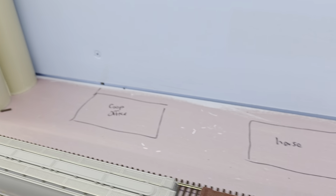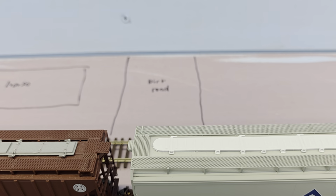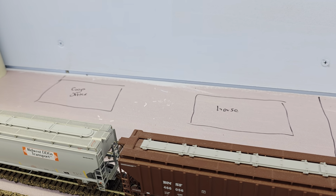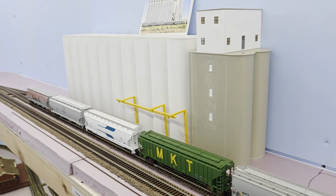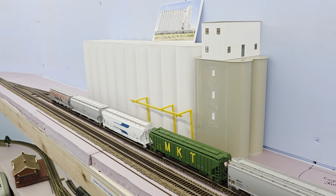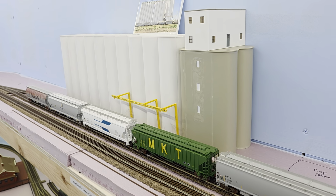But I also have some other kits to build, a small house and a co-op office that are located nearby, and then a small county dirt road that will be in the scene as well. So I think I'll go ahead and get started on those kits so we can add those. But that's lots to do for the Charleston elevator scene, and if that one wins, then you've got an idea what I'll be working on there. Let's look at the other options.